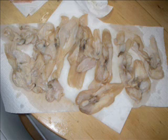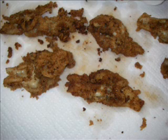Here they've been cleaned. Cleaning them is the painful part, of course. They're a mess. They're really hard to clean because you've got to get all the sand and all the garbage out of them. But once they're cleaned, you get meat. It doesn't look so appetizing right here. We usually use a flour and cornmeal.